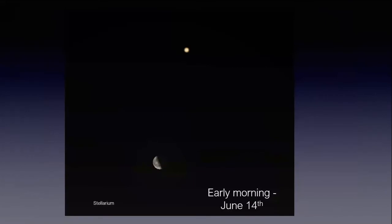Here are the moon and Mars again that night, as seen with your binoculars. Once again, notice the change in the moon's position after only one night. Also, can you just barely notice the Earth shine? The Earth's reflected sunlight striking the moon, showing us a bit of its nighttime side.